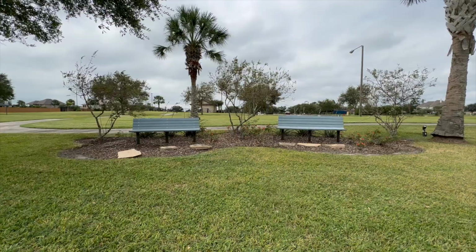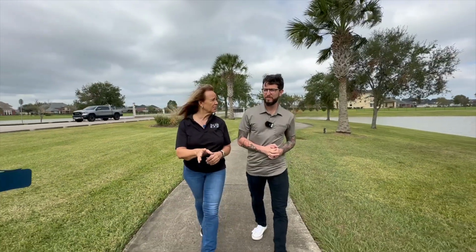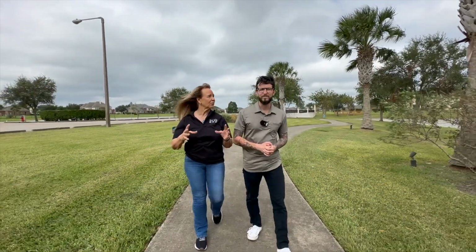And as you'll see, there are nice little bench seating areas where you can look over the lake. And I'll tell you, if you're here in the evening, some of the sunsets here are really phenomenal, and the lakes just take on that burst of color.